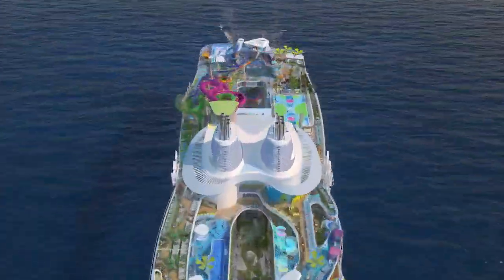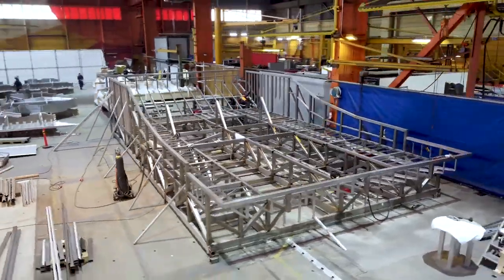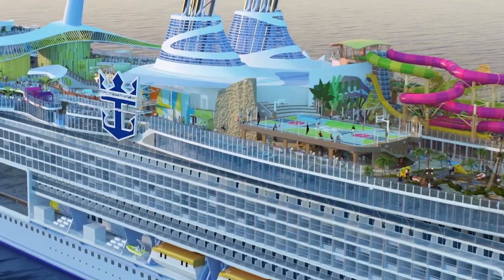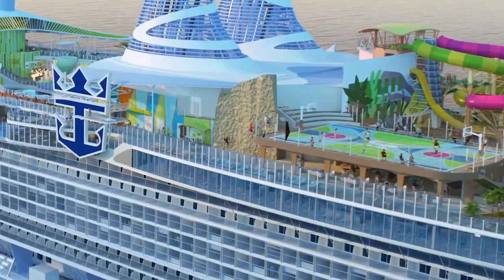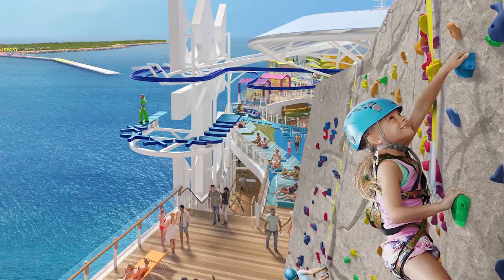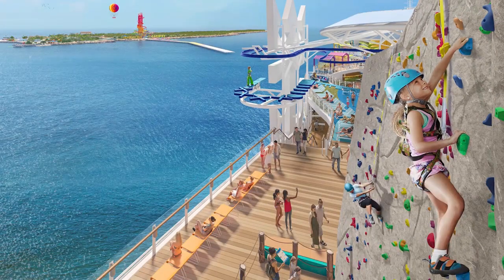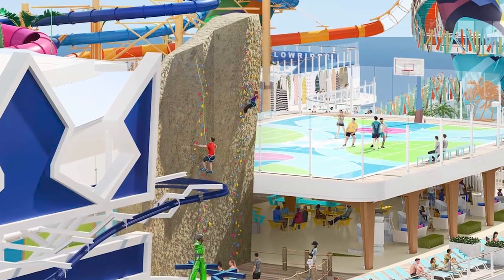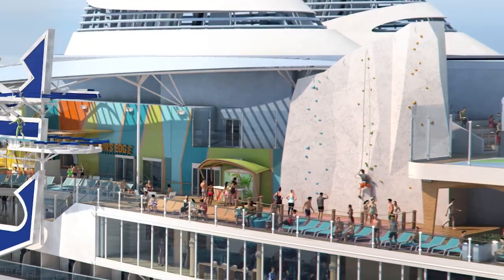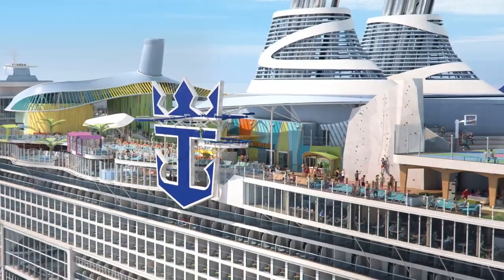Beyond the water park, there's of course all of the favorites. The flow rider, which of course everybody loves. Adrenaline Peak is an experience that we're very excited to bring to Icon. Some of our guests today will know it as the rock climbing wall. It'll have twigs and tree vines to really fit into this island experience. We've created 5 different lanes for guests to be able to race up on, as well as a buzzer on top of each lane to really drive home if you've won.